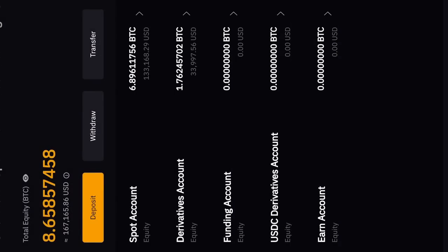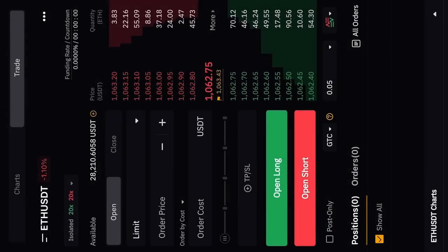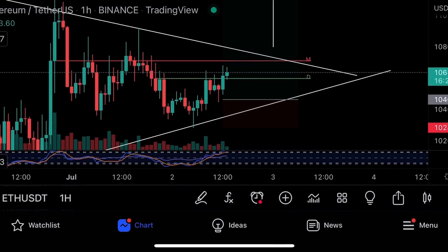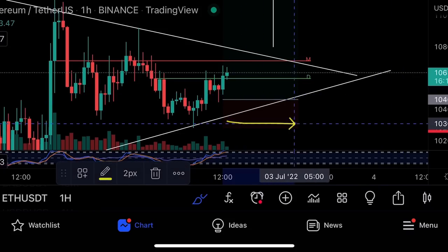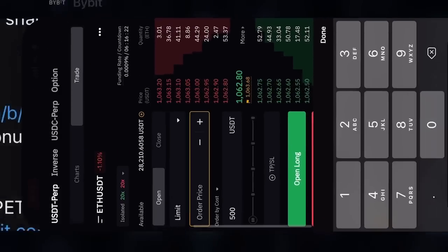In here, I've got 167,000 US dollars. I've got 4 Bitcoin USDT 55,000, and I'm going to open a trade on Ethereum USDT now. I'll do a $500 trade. It's going to open the trade at that target. So the way you read my trades, the middle line is where it opens, 1,046. This is the stop loss, and the top area is the take profit. So take profit at 1,117, stop loss 1,028, opening the trade at 1,046.